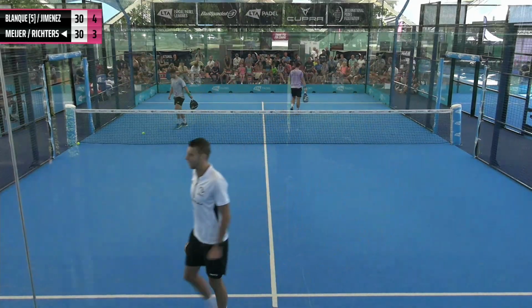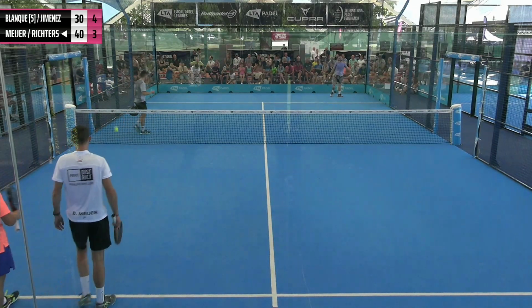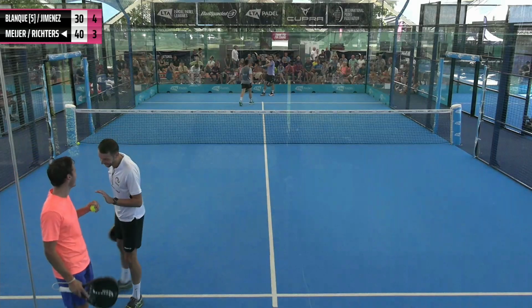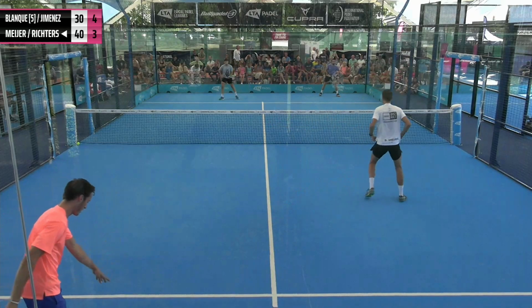Oh, okay, we were frustrated there because he had that momentum. It's that feeling that you're just getting on top of your opponent. And Richters and Mayer were just kind of moving further back in the court, but luckily for them, he made a mistake.